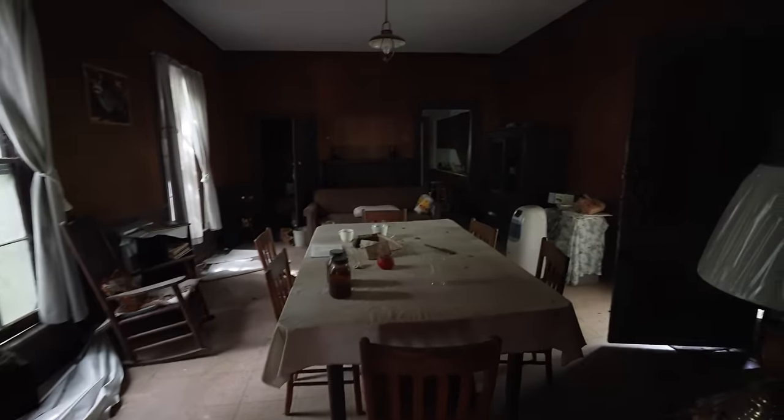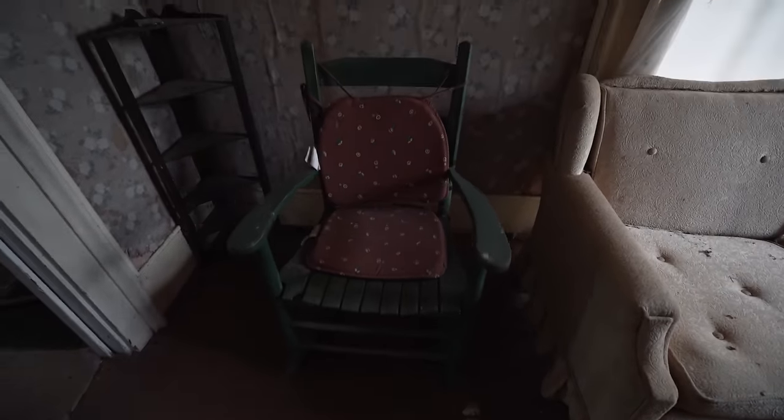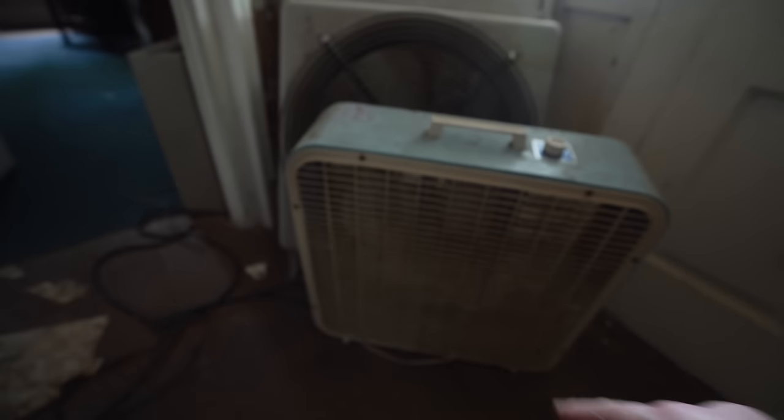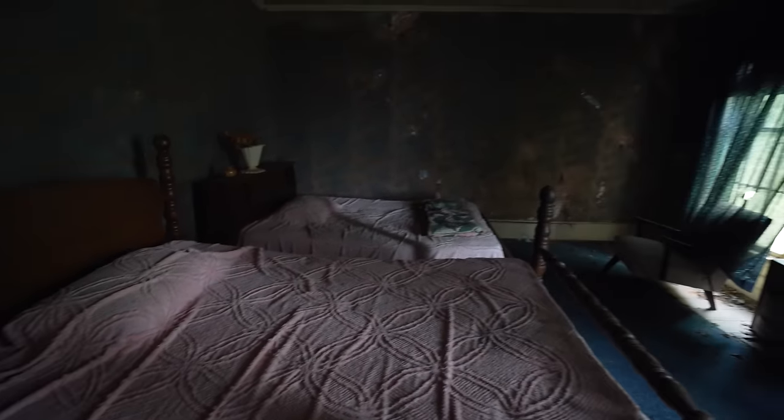Even the kitchen, their knickknacks, everything is still here. You even got the rocking chair. Yes. And another one. I love it. This is just super cool. Look at old fans. You know they're good when the blades are actually metal. That's how you know it's a good fan. Oh my God. This is great. Wow, I can hear the bees buzzing above us, but it's outside.